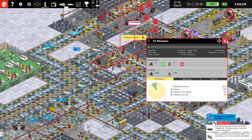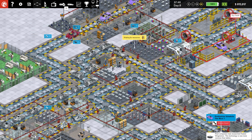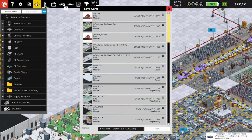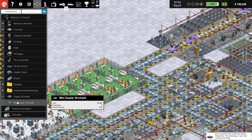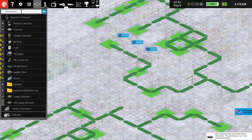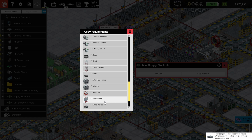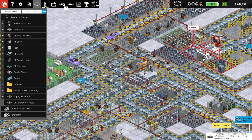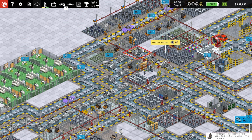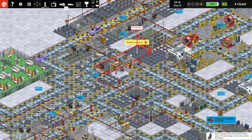Now we seem to be waiting for resources over on the fit windows section. And that in itself just isn't good, obviously. And the demand on the importer over there is quite substantial. All right, let's have a little look at getting a mini stockpile right over here. Let's get it connected up to the network, and we will do fit windows. I did not think that we were going to have a problem with this at all, but apparently we are. Well, there you go. The more you know, eh?